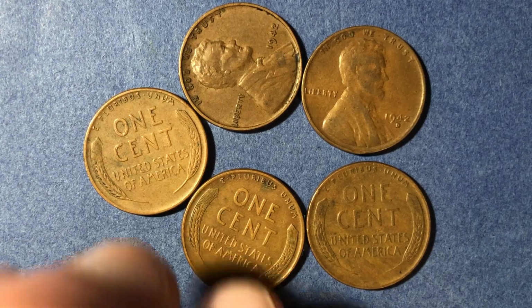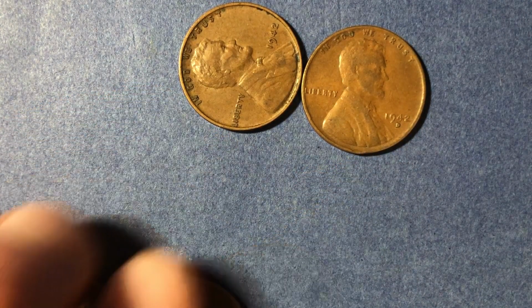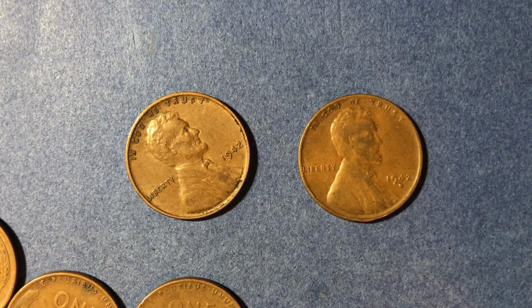There are some notable errors, though, which can fetch you a lot more money. I'm on the PCGS site right now. They do not have any listed errors for 1942, but the Cherry Pickers Guide has quite a few. The Cherry Pickers Guide lists 8 different errors. I'm going to move some of these aside so we can talk about those different errors associated with the 1942.